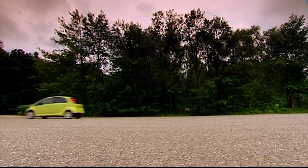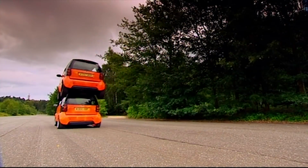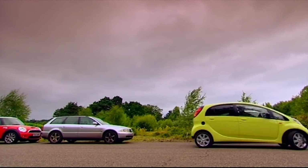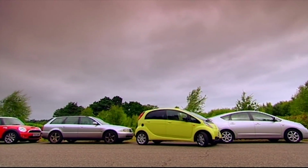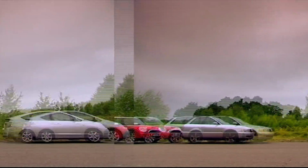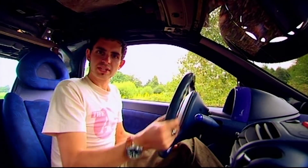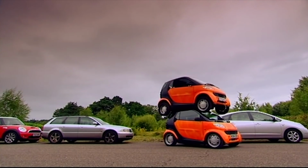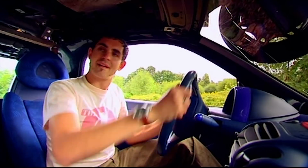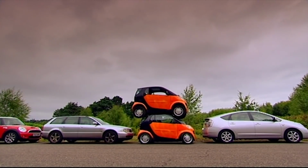But is it as good as an i? Well, let's conduct some very scientific tests. Test 1, parking. This gap is too small, even for the i. But will my double-decker Smart squeeze in? Urban space saving, here we come. Clearly not one for the multi-storey, but the double-decker's compact wheelbase gives it the edge for on-street parking.